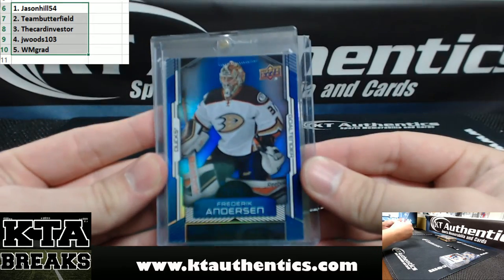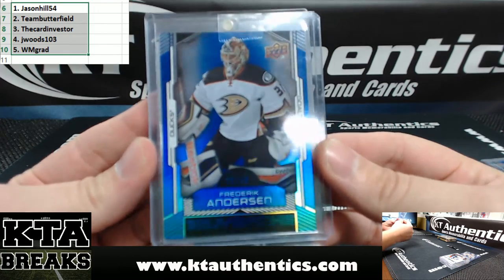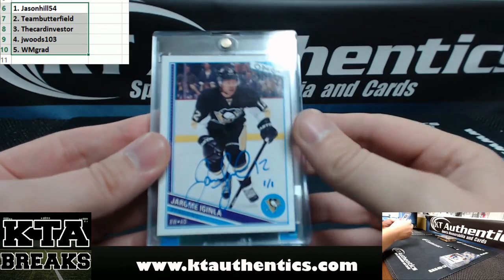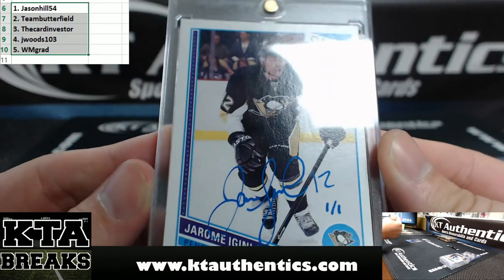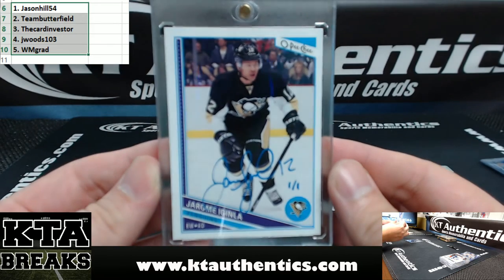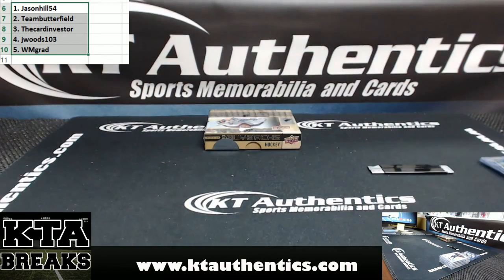Okay, we got Frederick Anderson. That is 23 of 49. And Jerome Iginla, 1 of 1. That's Blue Ink, 1 of 1 from OPG. I think that's last year's OPG. Or no, it's not because he's on the Penguins. 1 of 1, Iginla.